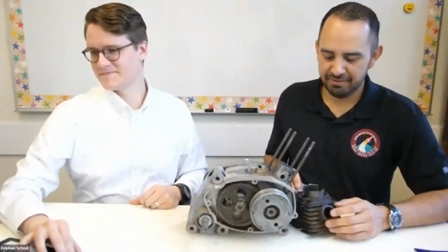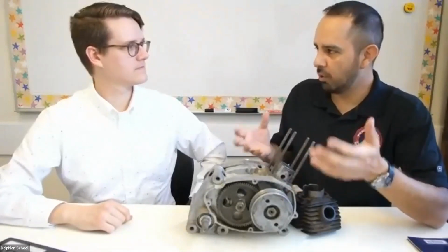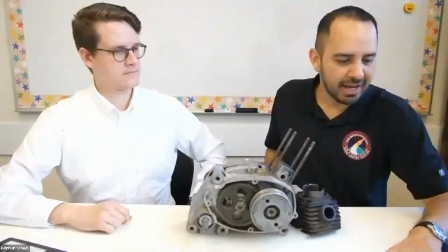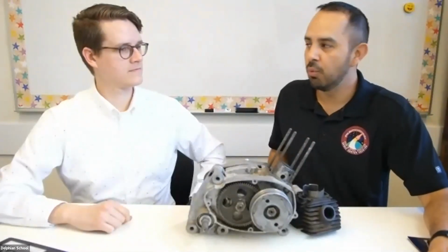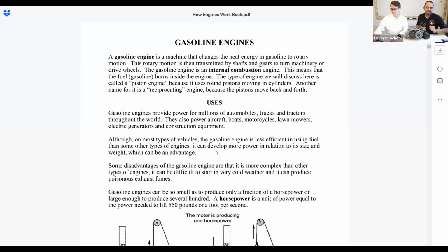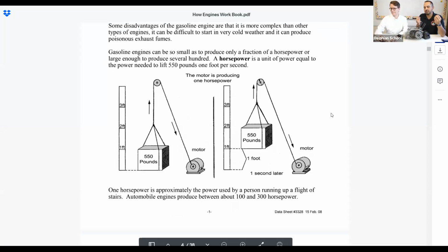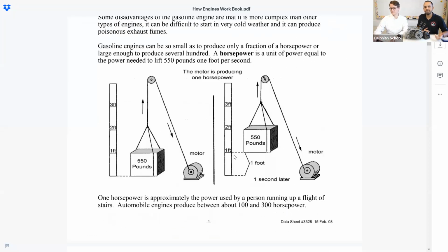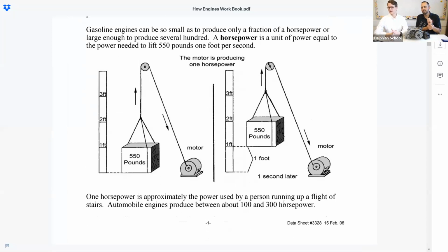Another way to measure engines is horsepower. I have some stats here. 1 horsepower is enough to lift 550 pounds, 1 foot per second. To give you a visualization, that's enough power to take a person up a flight of stairs. If you've ever run up about 10 or 15 steps in a second, that's about 1 horsepower. Here's a visualization.